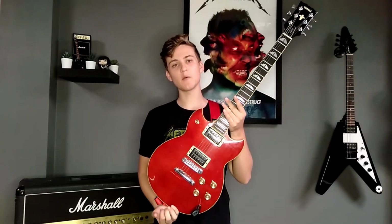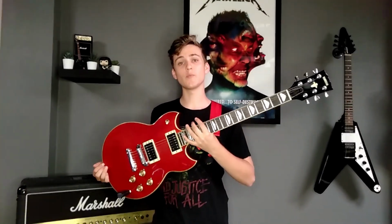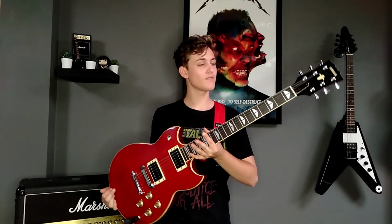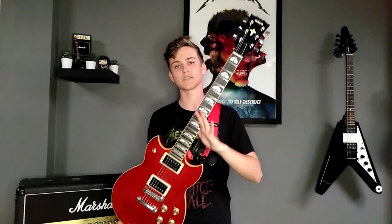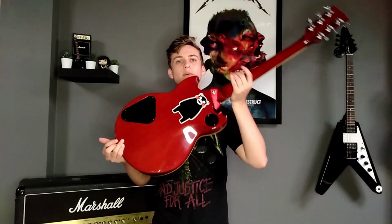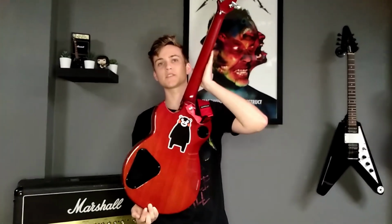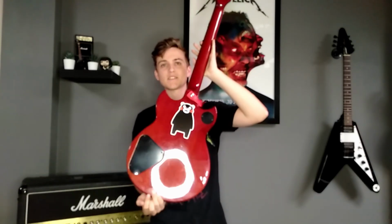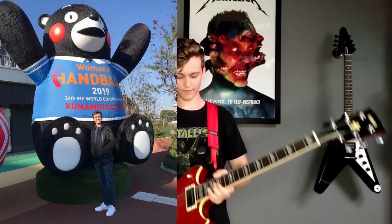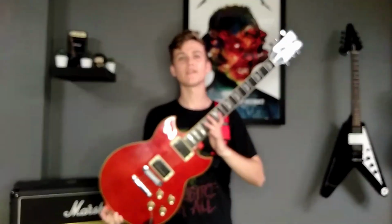If you have a chance to get one of these guitars, you should definitely buy it. It plays just as well as a Les Paul. I've played countless Gibsons and Epiphones, and really I found that this is probably one of my favourites so far. That's the main reason I got it. And of course, on the back, I put a sticker on there. That is Kumamon, the mascot of the town that I stayed in in Japan, just as a little reminder of where I got this, to give a little bit of history and character.